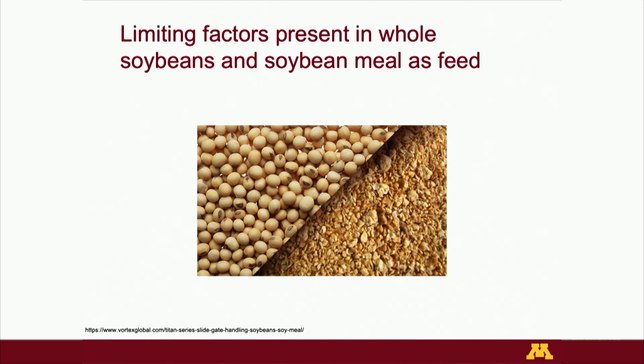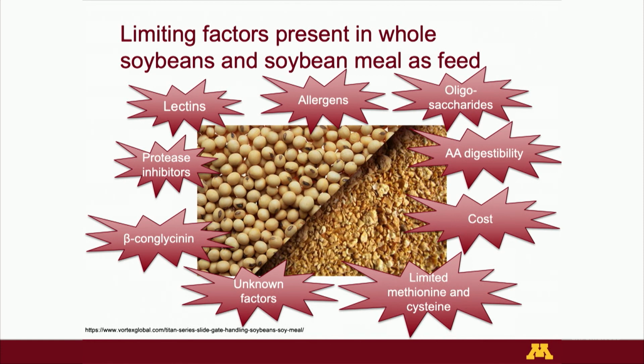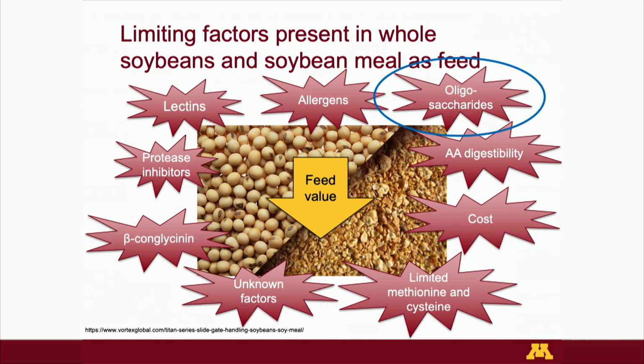All right, so what about soybean meal here? Just thinking about soybean meal and the limiting factors in that and how we can improve that. Soybeans are, of course, a great protein source with a great amino acid profile. But there are a lot of things in soybeans that reduce their value as a meal. A lot of these things can be deactivated with heat treatment. But of course, heat treatment also lowers some amino acid digestibility and also the overall energy value. And so there are a few things here that we can modify genetically in soybean seed to increase the value of the soybean meal. So of course, the feed value goes down because of all these different factors.